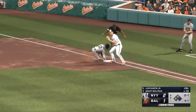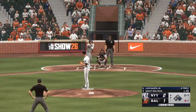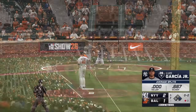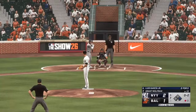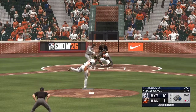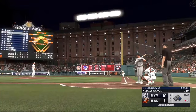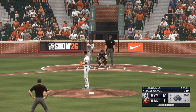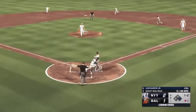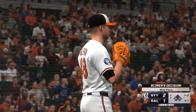Step off, throw to first. Stay. And he's back in on a dive. Here comes the 0-1. And he swings through that one. 1-run game, 1 out, 1 on. Foul ball, it stays 0-2. Now this one gets away from the catcher to second, but he's in there easily. And now a man into scoring position.